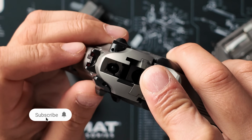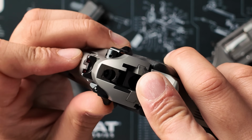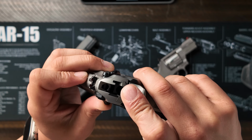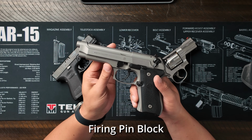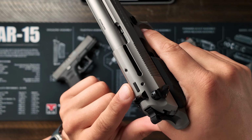So what this is actually doing is when you turn on the decocker, it's rotating and blocking the ability for that hammer to hit that striking pin. So when I release the hammer, it's just gonna hit the body. And then you also have a firing pin block, which prevents firing unless the trigger is pulled, same as striker-fired pistols. On this one, you can actually see it right here.